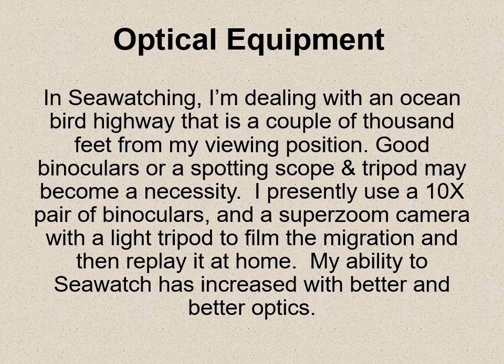In sea watching, I'm dealing with an ocean bird highway that's a couple of thousand feet from my viewing position. Good binoculars or a spotting scope and tripod may become a necessity. I presently use a 10-power pair of binoculars and a super zoom camera with a light tripod to film the migration and then replay it at home. My ability to sea watch has increased with better and better optics.